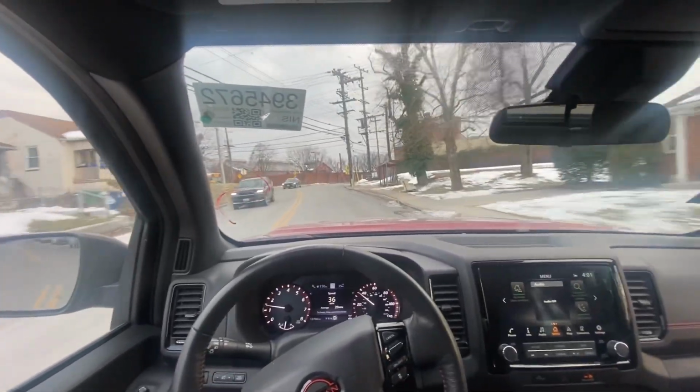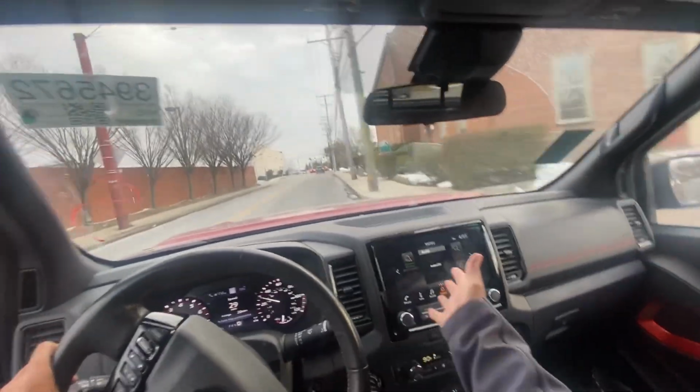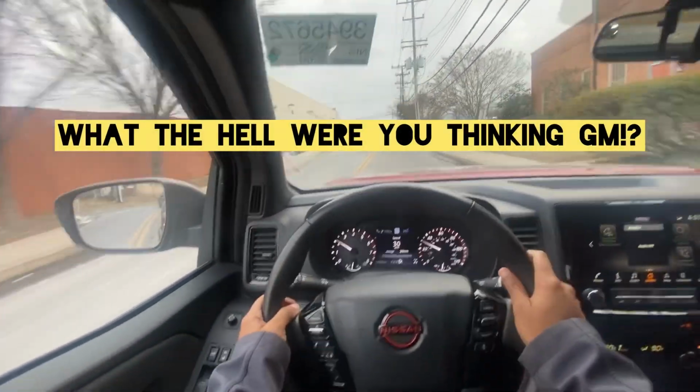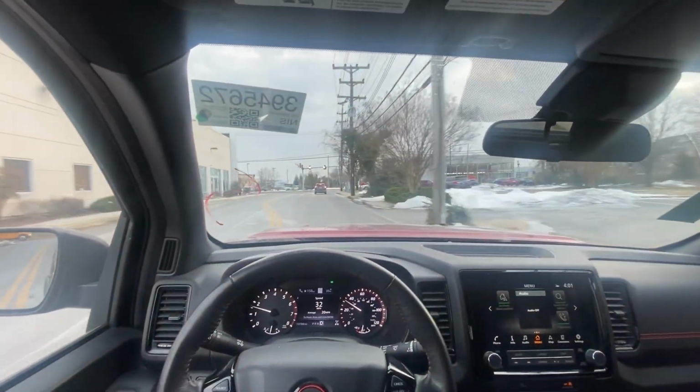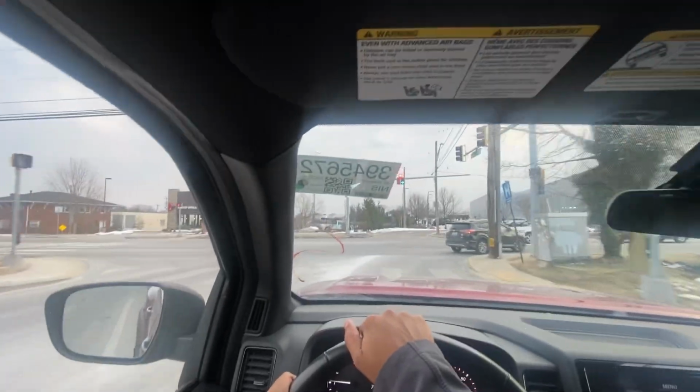And unlike a lot of newer vehicles, it just doesn't do stupid stuff. Like, to turn my headlights on, I don't have to go into here. It's just right here where they should be. They're not, by any stretch of the imagination, trying to reinvent the wheel with this truck.